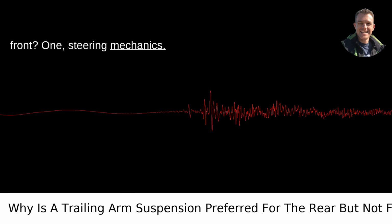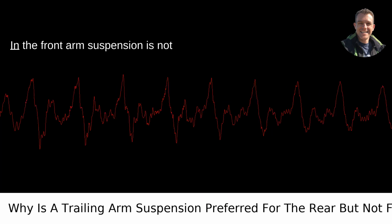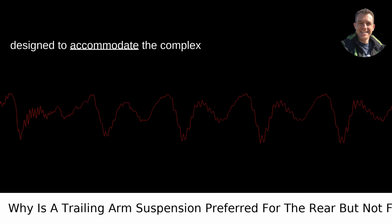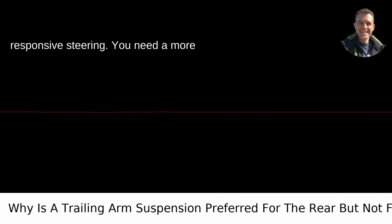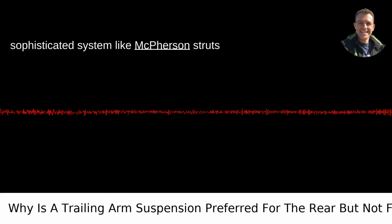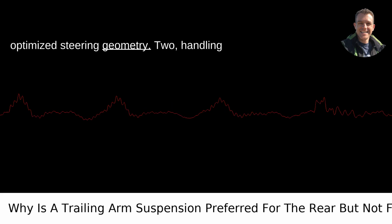Why not the front? 1. Steering mechanics. In the front axle, you need your wheels to turn for steering. Trailing arm suspension is not designed to accommodate the complex movements required for efficient and responsive steering. You need a more sophisticated system like McPherson struts or a double wishbone that allows for optimized steering geometry.